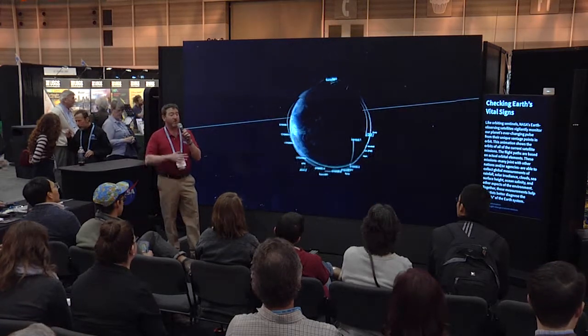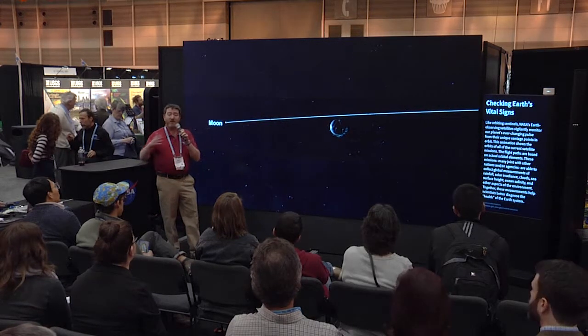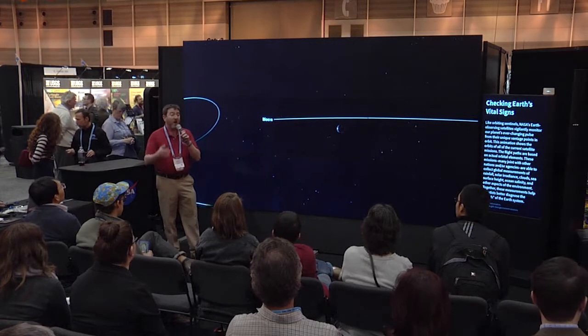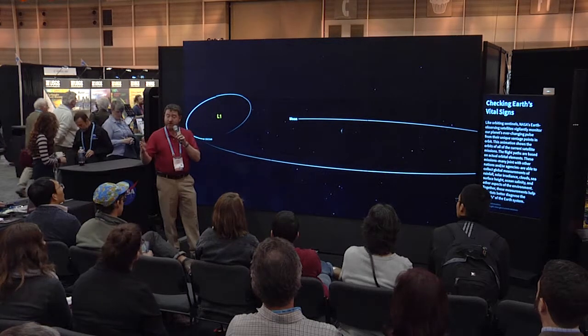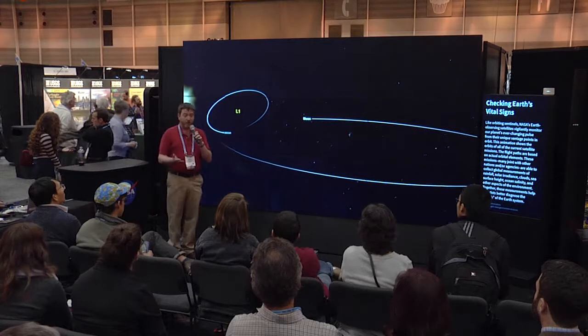MODIS looks at the Earth in over 30 different wavelengths of the electromagnetic spectrum. That way we get everything from ocean temperature, land surface temperature, vegetation greenness, aerosol optical depth, the loading of particulate matter in the atmosphere. We can look in the infrared and look at wildfires across the world. It's an extremely important workhorse for the program.